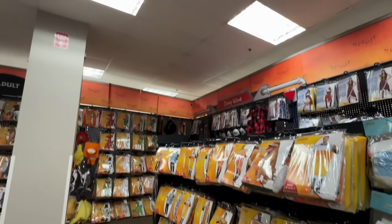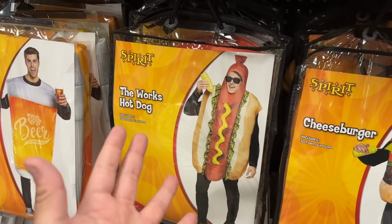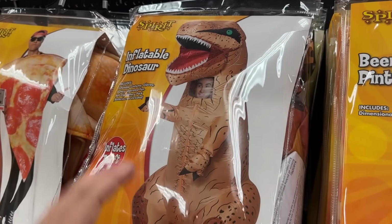And now with all of that, I have one final thing to look at, and it's the costumes and masks. Of course, these funny costumes have been around for the longest time. I mean, how are you not gonna laugh at hot dog, pizza, pineapple, or even this dinosaur? Has anyone actually worn this as their Halloween costume?